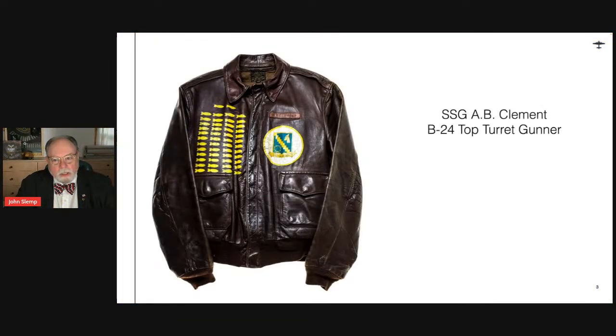So this was the first jacket. This belonged to Staff Sergeant A.B. Clement. He was a B-24 top turret gunner in the Mediterranean Theater. And those are bombs. The yellow symbols are bombs. They're not fish, as one person mistakenly assumed. And once I got her straightened out, she understood entirely that this was a record of the man's missions.